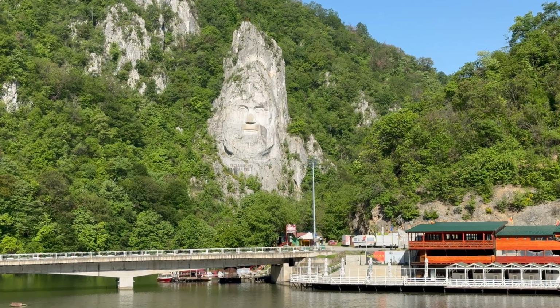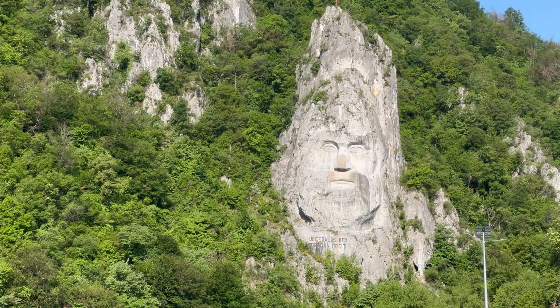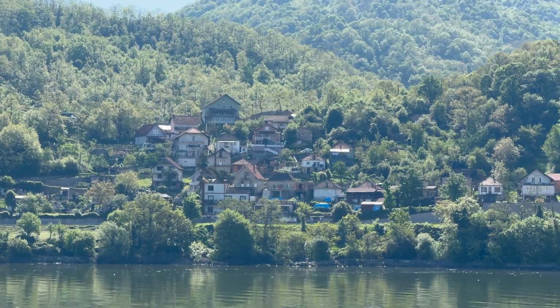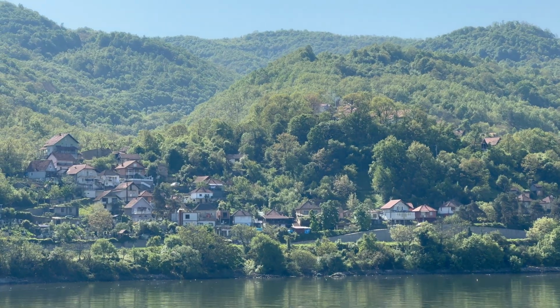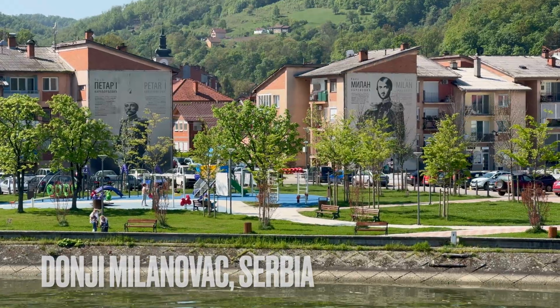It's a sculpture of Decebalus, which is a colossal carving of the face of the last king of Dacia, who fought against the Roman emperors to preserve the independence of his country, which corresponds to present-day Romania. After visiting the Iron Gates, we then headed to Donji Milanovic.